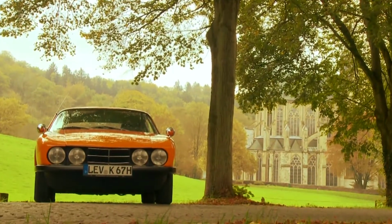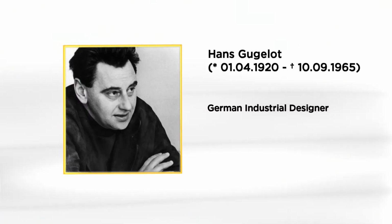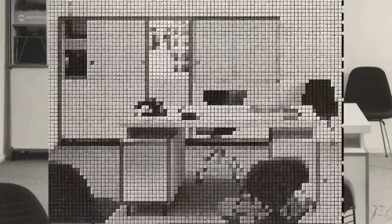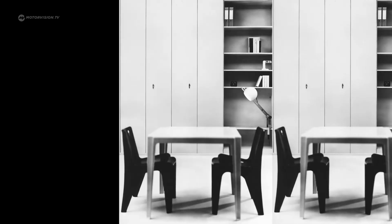The advanced technology should of course also be appropriately packaged. That was important for the creators of the K67. Hans Gugelow is responsible for the design, and he is a design professor who has already made a name for himself with groundbreaking designs. In his portfolio, award-winning office furniture and above all timeless designs for electrical appliances, especially for the brands Kodak and Braun.